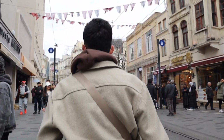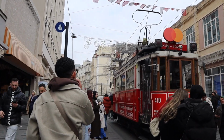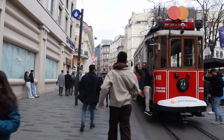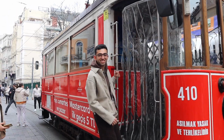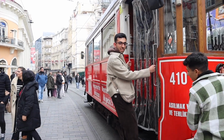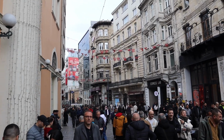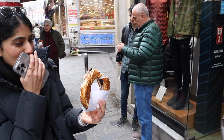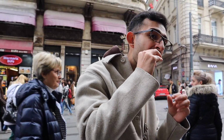So after a short walk over, we made it to Istiklal Street. I'm sorry if I'm butchering any of these pronunciations, but we got the red tram up there. We didn't get on, but I managed to hang on to it and to get some cool pictures. But after that, we walked a bit around the street and we got some simit, which is this unique Turkish bread. We got it with cheese spread and olives.